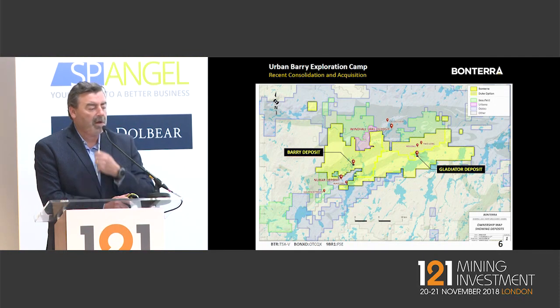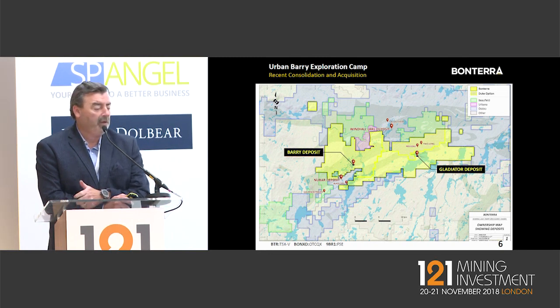So zooming in on the Gladiator and Barry area, basically the yellow is 100% controlled now by Bonterra, and the hatched area is a joint venture now with Osisko Mining. So we have 70% of that, and Osisko has 30%.